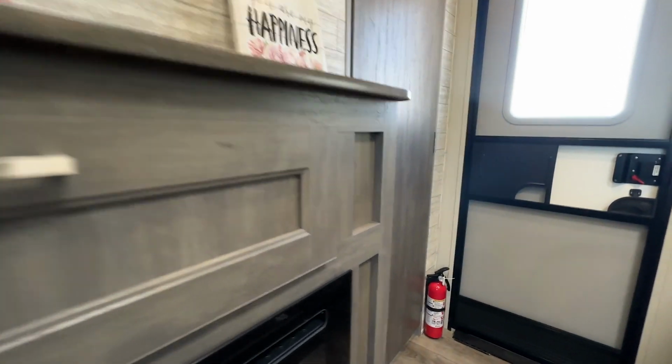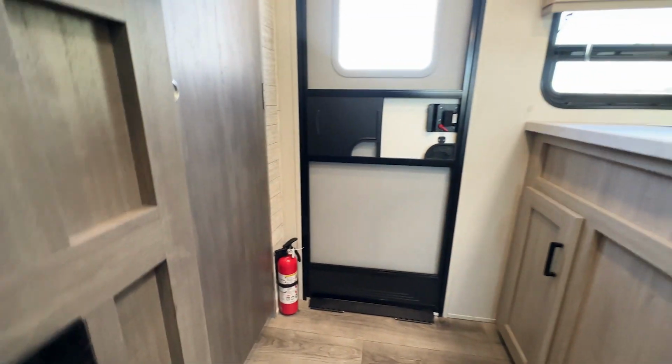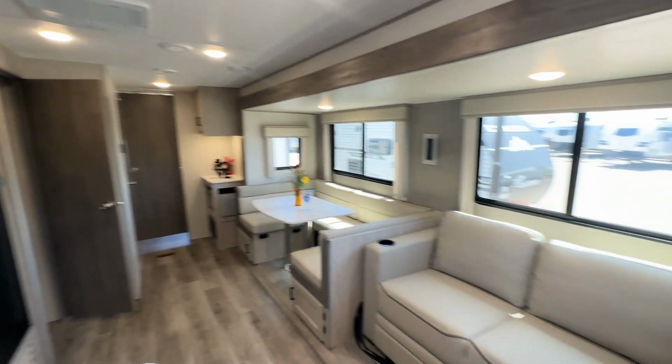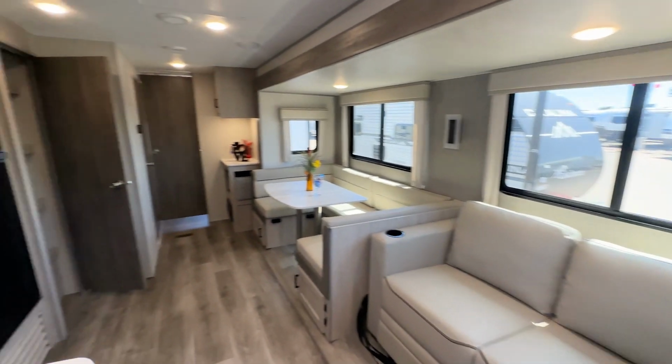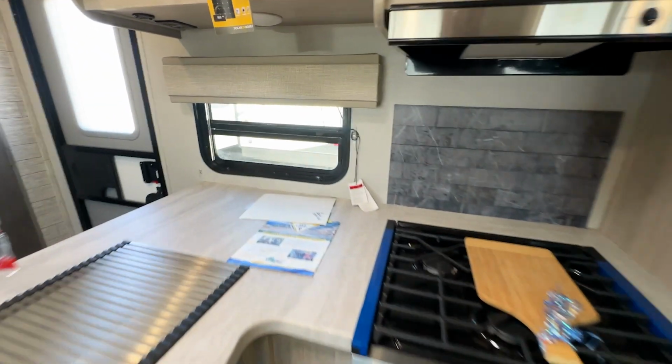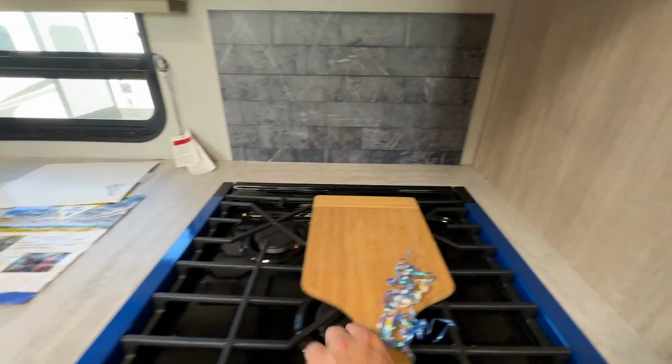Let's go over here. I'm going to turn around just so you get a glance of what we're looking at today. So really nice. You come over here to the kitchen area. You got a nice good sized stove top.